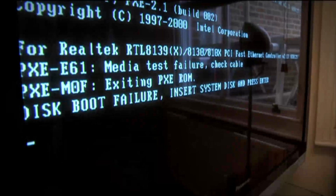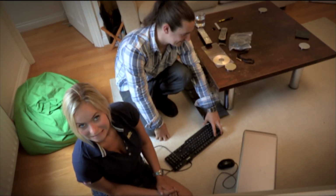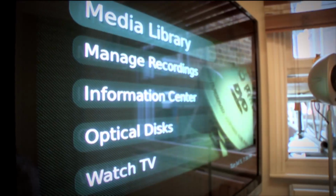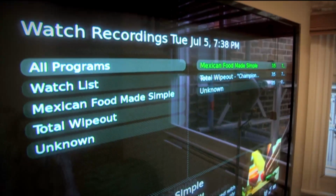My install didn't go totally smoothly. But eventually... Moment of truth. I had a working PVR. Oh my word. It's working. We turned a dusty old PC into tech gold.